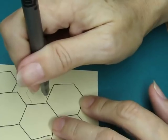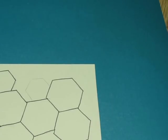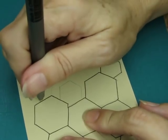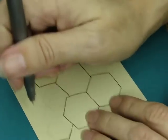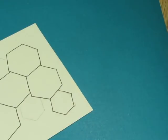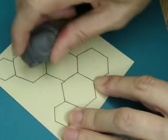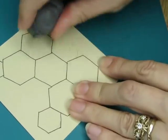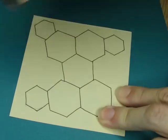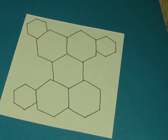Actually, I don't like that one. And I don't like that one because these don't quite line up. I'm gonna erase those two and do something different. I don't like those two. Actually, I think I'm gonna leave it without. I like that shape better. All right. I'm happy with that shape.